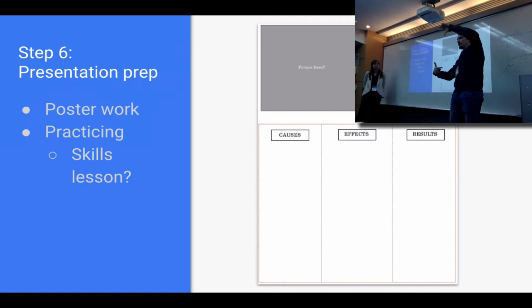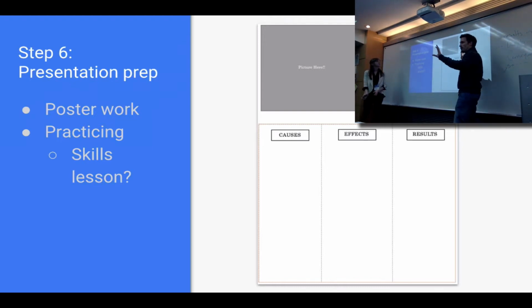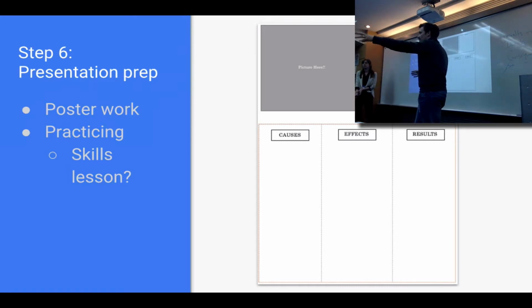A3 is about this big, that looks like this. And our classroom is about the same size as this. So if you can imagine this in this size, we asked the students to very carefully think about what they were putting in each of the causes, effects, results, as well as the introduction of their person, so that it would be accessible to the people in the back of the classroom.